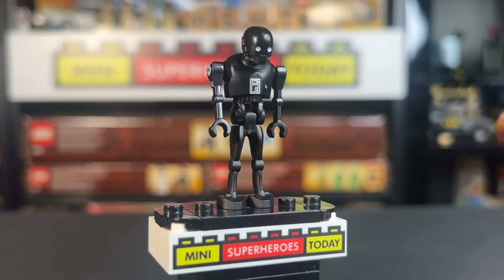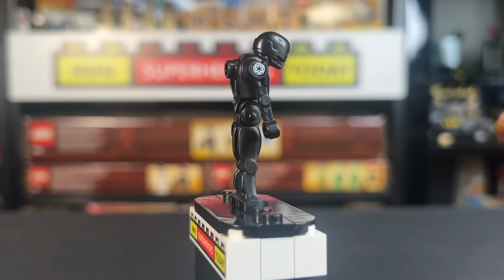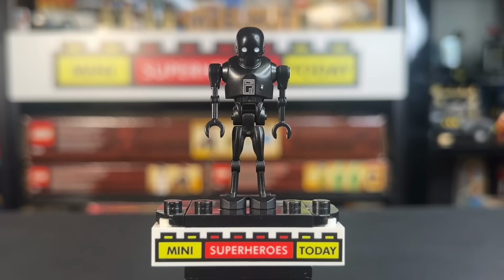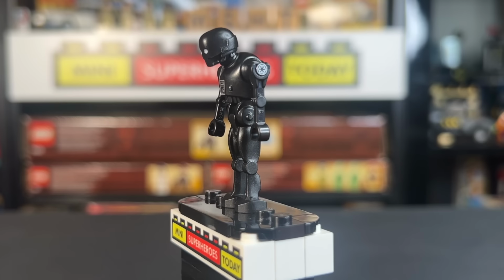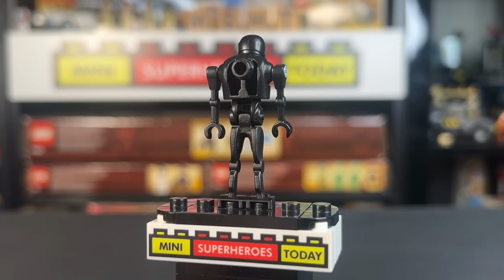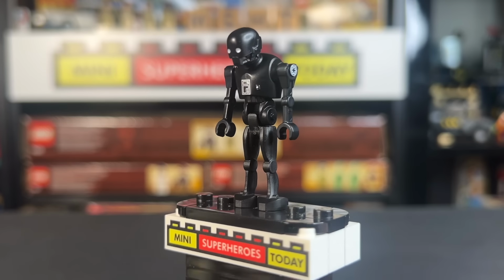Up next is K2SO. Now, this is the third set ever to come with K2SO, and the second set to come with this version of the droid. Of course, the other one is the U-Wing from Andor Season 2, which is currently on store shelves now, and I do think this is a great minifig.